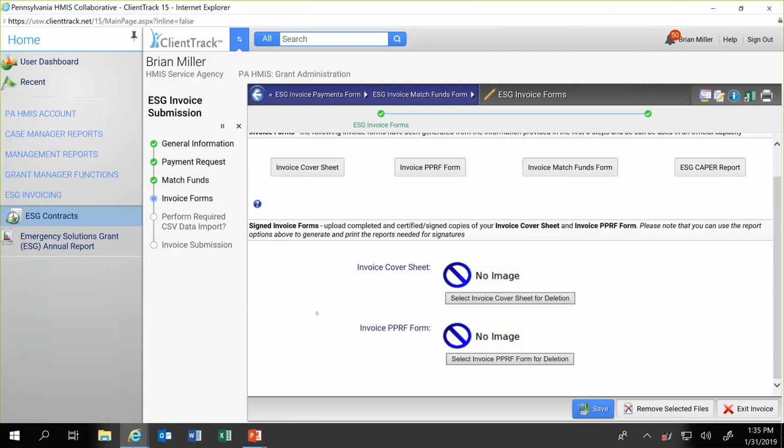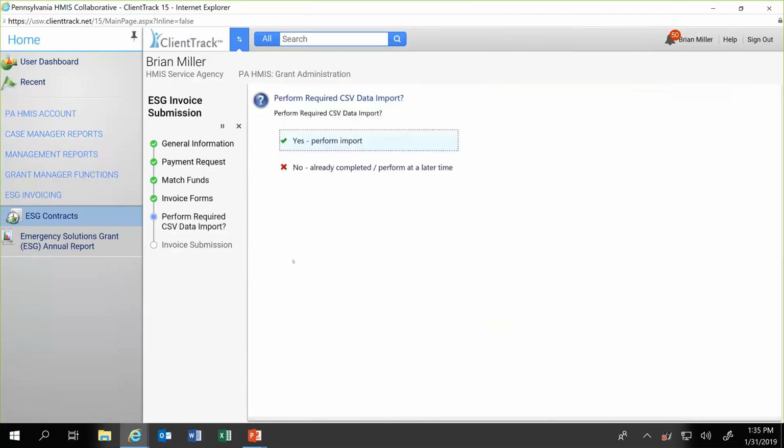So what that's going to do is it's actually going to take your data, and we're allowed to import it into the Pennsylvania HMIS, and then we'll be able to have the data in the system and compile information together for full statewide ESG reports. So what I'm going to do next is, if you are an entitlement, as you can see here, it shows perform CSV data import. You'll be prompted to actually perform this import within the invoice itself. We're going to cover a little bit more of the CSV import, the requirements and what it means, after the demo, and get into a little more detail about that.